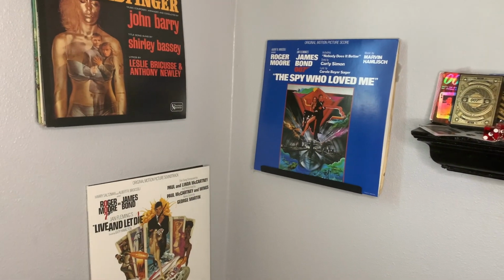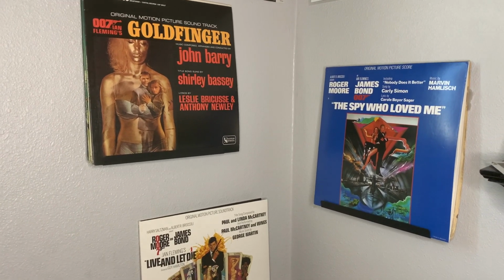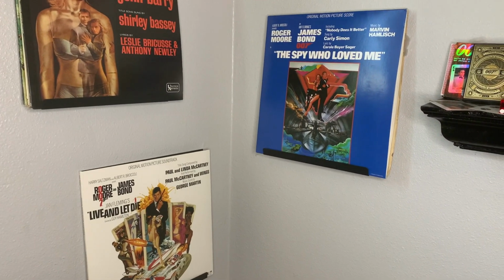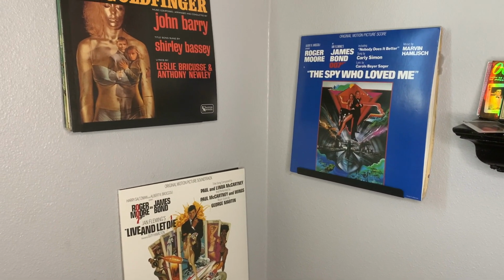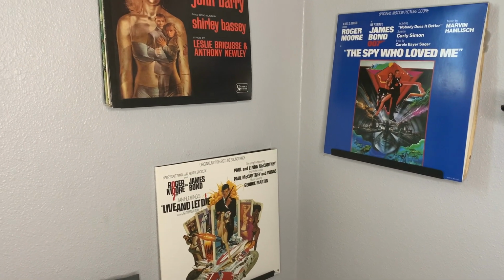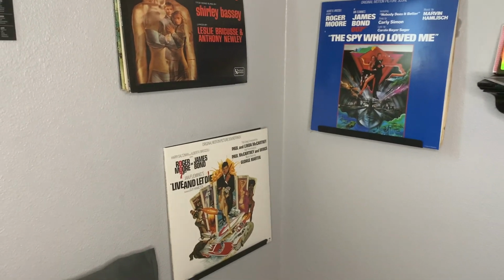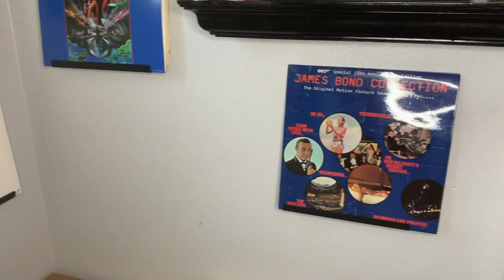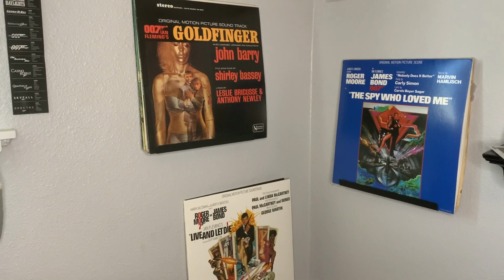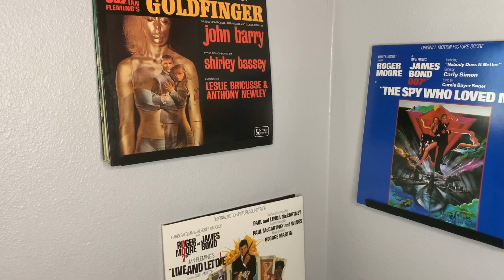Starting right here in this corner, I like to call this my Bond music corner, where you can find literally all my vinyls. I found these very nifty vinyl display shelves on Amazon for a really good price. If you have vinyls out there, definitely invest in these. They make a great display case, and it is really cool on the wall. They add some character to the room, some great art, because I absolutely love the vinyl artwork here.